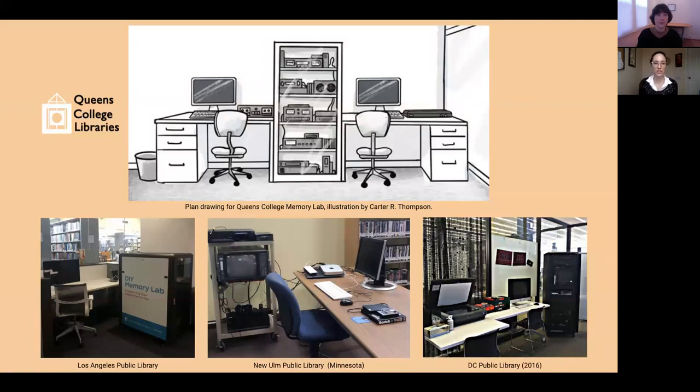So just want to mention, each memory lab really is very unique. No memory lab looks the same. Even when we moved our memory lab, it always looked very different. It's so dependent on so many different factors. And I just wanted to show several options here.